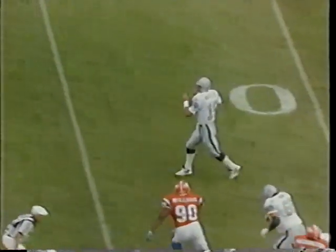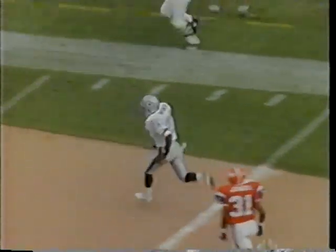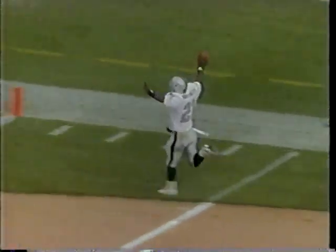Over the right side, now he's going to run it. No, he'll go deep down the middle. He's got Ty Montgomery at the 40, down to the 30, he may go the distance, 25-20, he will. Touchdown Raiders. What an ad-lib by Jeff Hostetler.